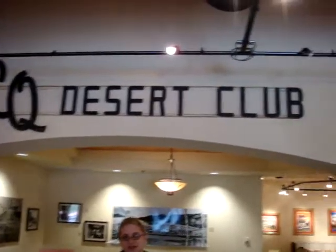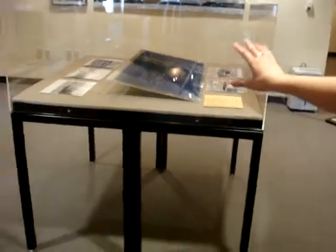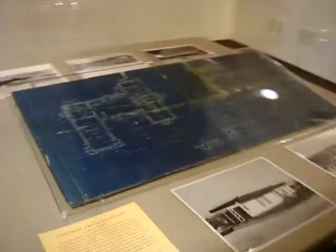I'm Joanna Wigman, manager of the La Quinta Museum, and we're standing here in our new exhibit, Old Hollywood and the Desert Club, which is on display through December 31st. This exhibit focuses on the Desert Club and its connections to Hollywood, starting with the architect, S. Charles Lee, who did the renderings here behind me of the Desert Club, going to the blueprints of the casitas and the Cove, which also came out of the Desert Club. That architect is also from Hollywood.